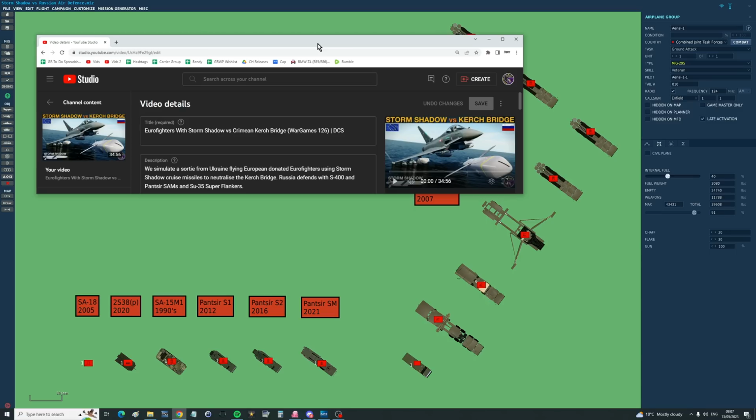We also used Ukrainian seed to help distract the SA-21 S-400 that was defending the bridge, and we had other Eurofighters as air cover. Spoiler alert, if you haven't seen it, of the 16 Storm Shadows we fired, 14 were taken out by Pantsir SM and the S-400, but 2, crucially, got through and took the bridge down.